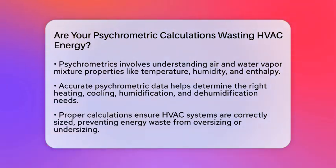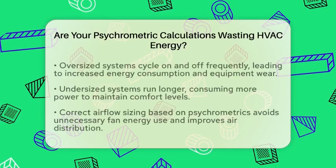When engineers use psychrometric data correctly, they can accurately determine how much heating or cooling a space needs. This helps size equipment properly and set airflow rates that match the actual load. Proper calculations mean the system works efficiently, saving energy and reducing costs.